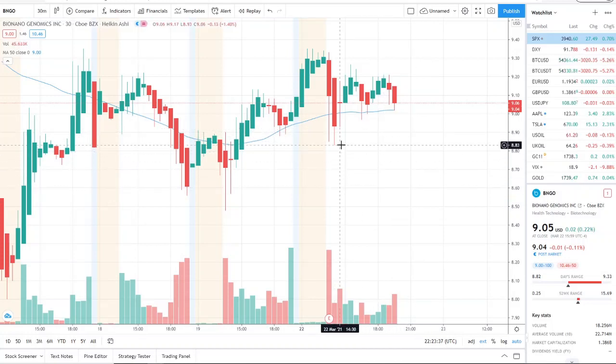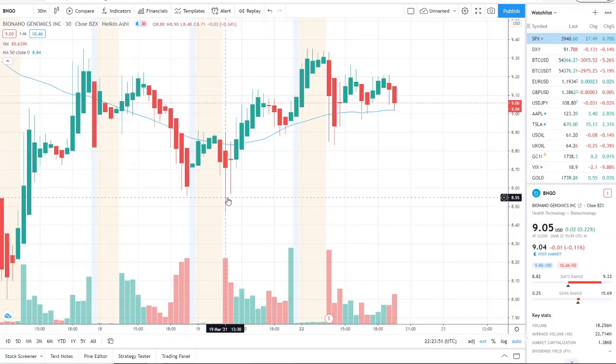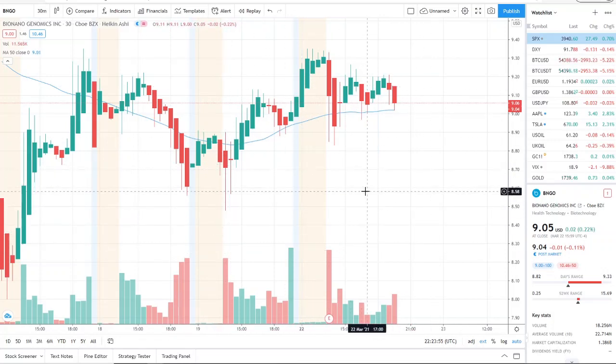Now, if that gets broken through, the support at 8.83 and the 50-day moving average of 9.02, the next point of reference is down here at 8.57, 8.58, give or take. I do want you guys to be aware of that, just in case the volatility goes in that direction.